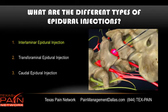There are three different types of epidural injections. There's interlaminar, transforaminal, and caudal epidural injection. This is an example of an interlaminar. So here you have the back of the spine with the spinous process. These are the bumps you can feel. This bone is called the lamina. So with interlaminar, there's some soft tissue where the needle goes through, and then you get into the epidural space. This is the initial type of epidural injection that was invented back in the 1950s. So for the last 60 years, this has been a mainstay epidural type of injection.